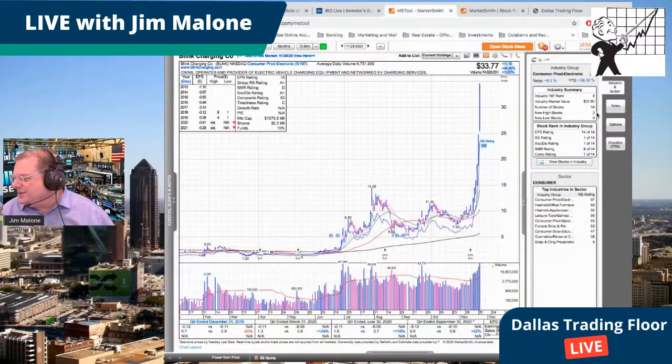It doesn't really get all that much better than this. The industry rank: out of 197 sectors, Blink Charging is number 5. Wow, that's pretty good. There's 14 stocks in this, and it's just moving very nicely right now.